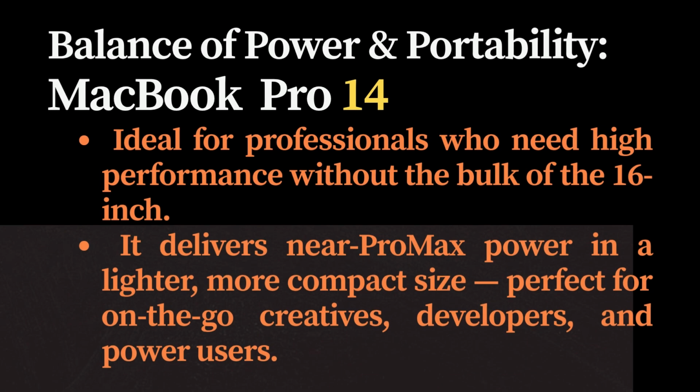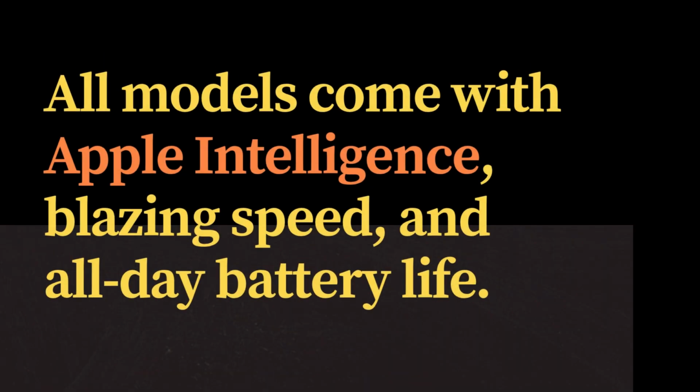Balance of power and portability, MacBook Pro 14. Ideal for professionals who need high performance without the bulk of the 16-inch. It delivers near Pro Max power in a lighter, more compact size, perfect for on-the-go creatives, developers, and power users. All models come with Apple Intelligence, blazing speed, and all-day battery life.